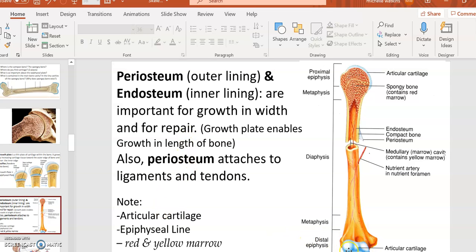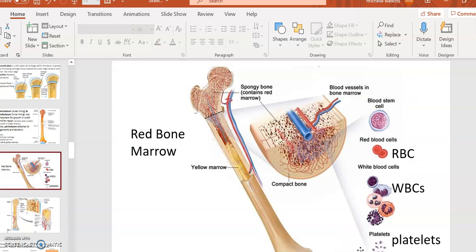This is a good view of articular cartilage. You can get a sense of what it really looks like. Some people think this is gross, but when you eat a whole chicken, sometimes you get a very good view of these little articular cartilage pieces of the chicken bones. Okay. So I don't know why I have this here. This is misplaced. You already know this. Red bone marrow inside the tiny little holes, yellow bone marrow inside the big marrow cavity.